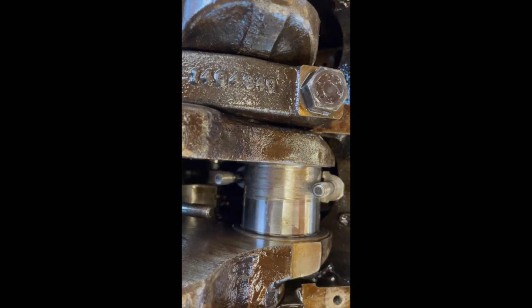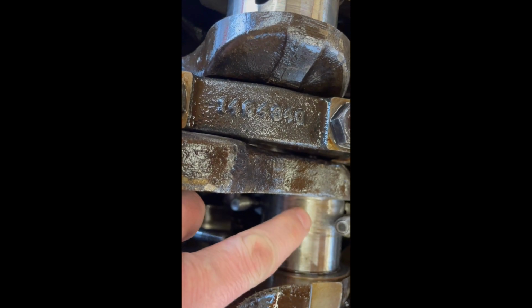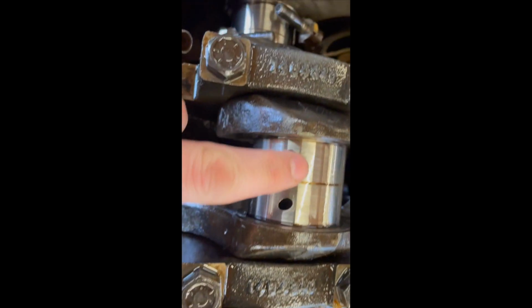As you can see, lots of wear signs on the crankshaft itself. And in business you can't really do half a job and put a warranty on it. That's ground away. These are a bit marked on there as well, aren't they?